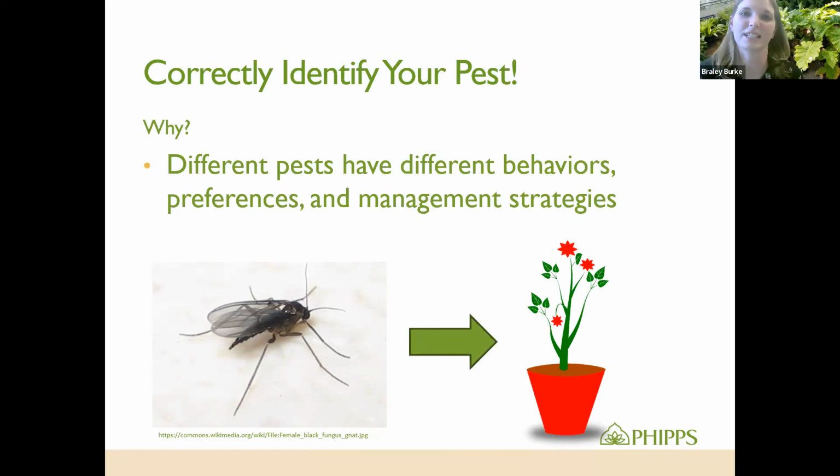And there are different things that come up like that. When you know you have rodents, knowing whether you have a mouse versus a rat is very important. When you have ants, it's important to know what type of ant you're dealing with. So correctly identifying your pests is not only important in the greenhouses, but also important in your kitchens.